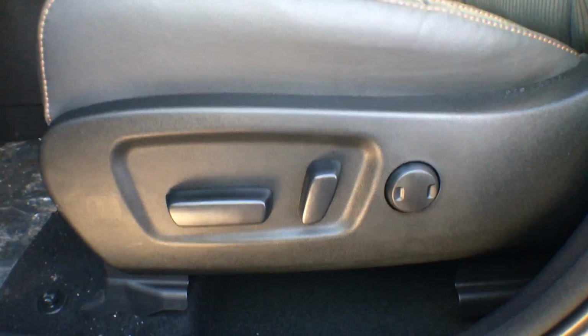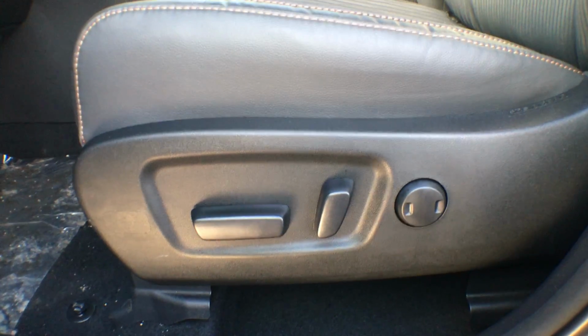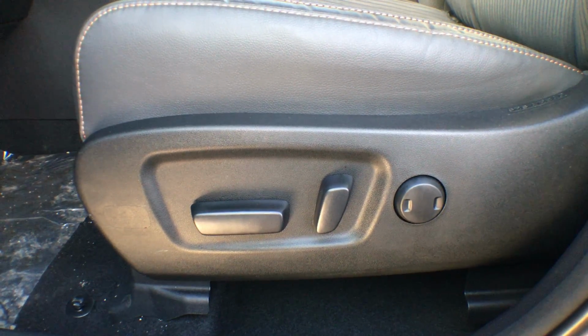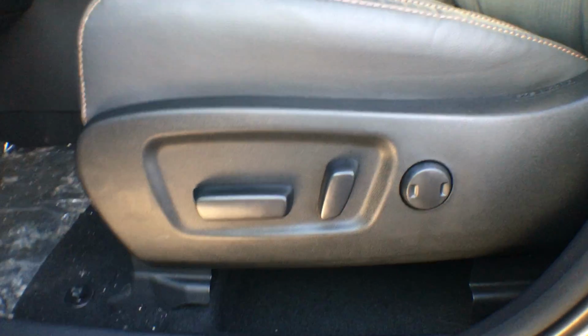Again, before I completely bring you inside, I'd just like to point out that it is an 8-way power driver seat with lumbar support. So not only do I think this is a great convenience feature, I also feel as though it's a great safety feature, especially when you want to adjust your seat when you're already on the road. Let's bring you completely inside now.